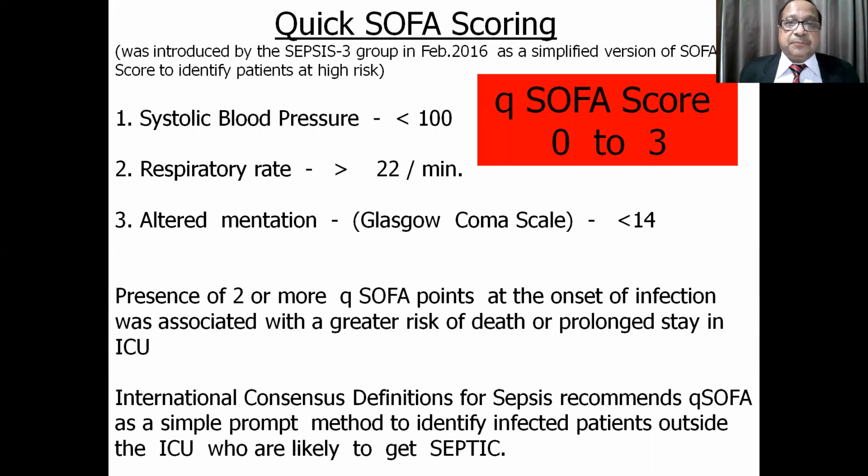The quick SOFA was suggested by the Sepsis-3 group in February 2016 as a simplified version of SOFA. What you do is, you go and see the patient, see the systolic blood pressure. If it is less than 100, assign score 1. If the patient is tachypneic, his respiratory rate is more than 22 per minute, then assign another score and it becomes 2. And if the patient has altered mentation, he is not as intelligent as before, he is not responding or not recognizing, or a little drowsy, then assign another score. If his Glasgow Coma Scale is less than 14, then assign another score. So if any two of these findings are positive, there is likelihood that this patient will go into complicated sepsis. So you must send this patient to ICU and manage accordingly.